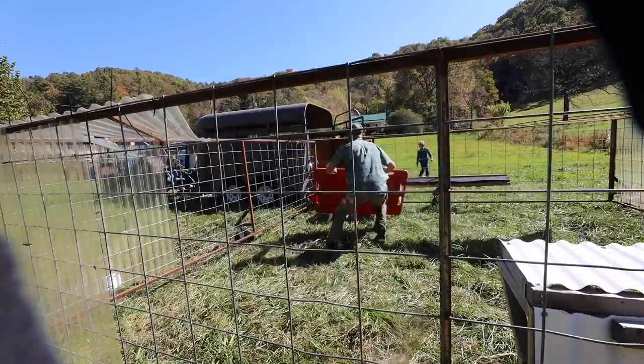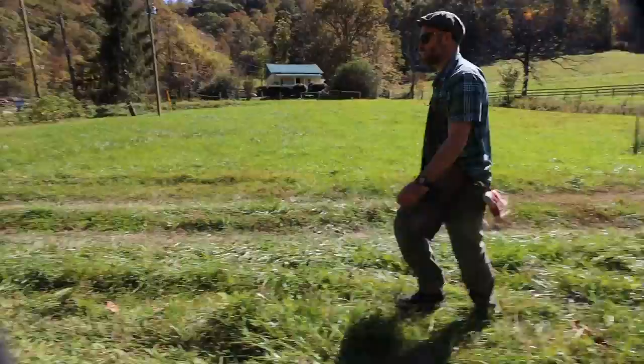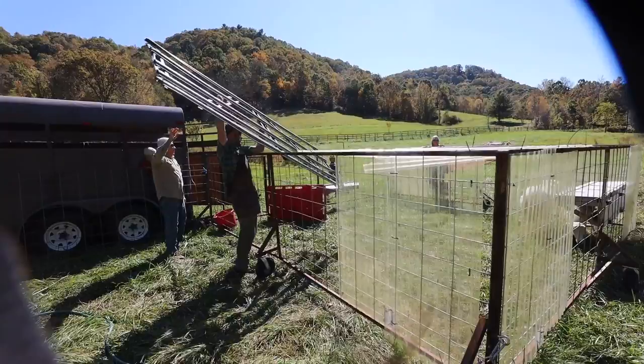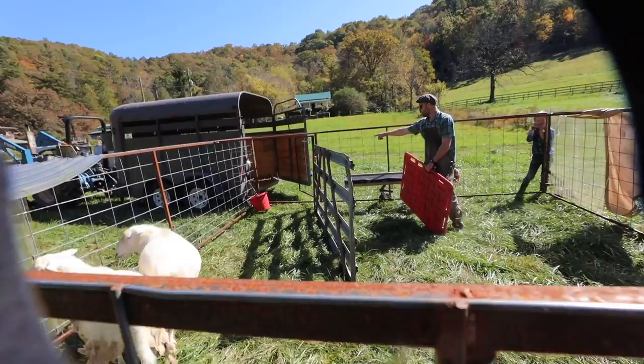Wait, nope, right there, guys. Well, that didn't work. We tried, you know, that was gonna be the easiest way. So we're gonna build a funnel. I think we can loosen this gate pretty easy. No, this gate's just leaning. Rebecca had a good idea. If we put a wire on that to hinge this, we'll shut them in once they go.